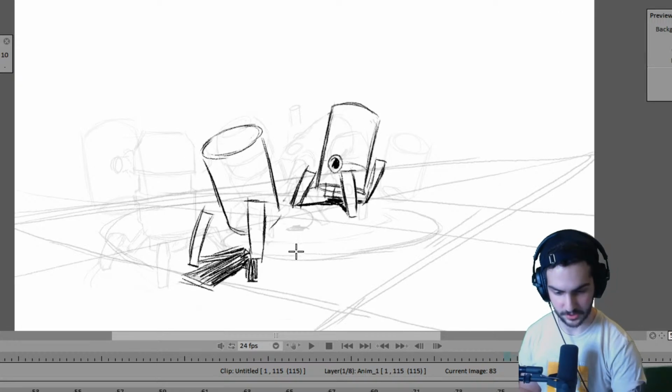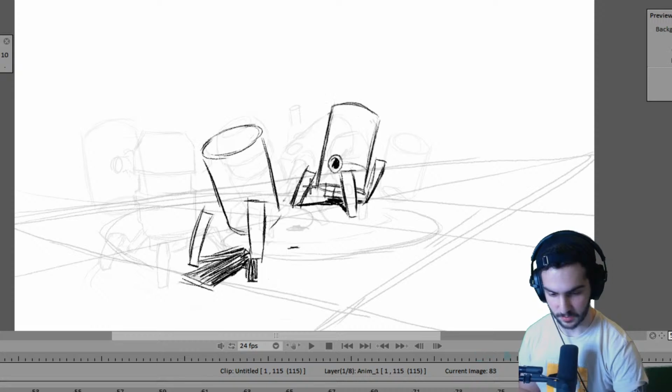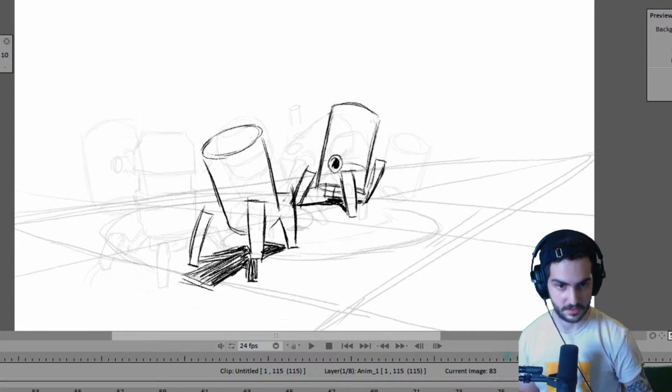We're having some issues with the mass changing a bit, but I'll fix that as we go. Let's just get the walk cycle in, and then I'll make any corrections. Oh yeah, this is the part I want to hear.